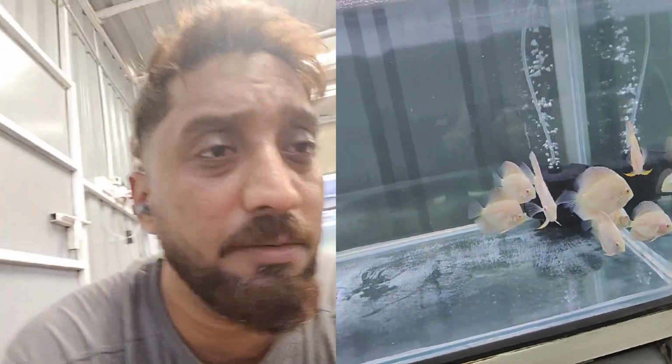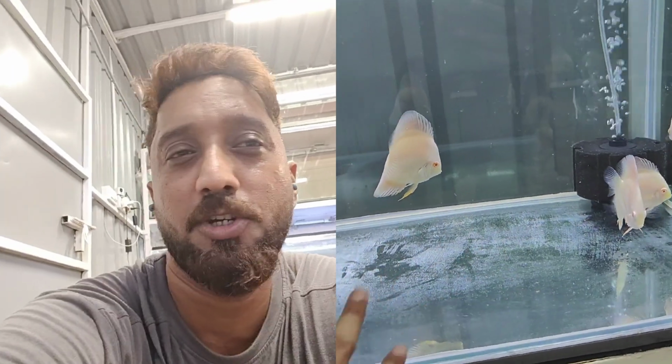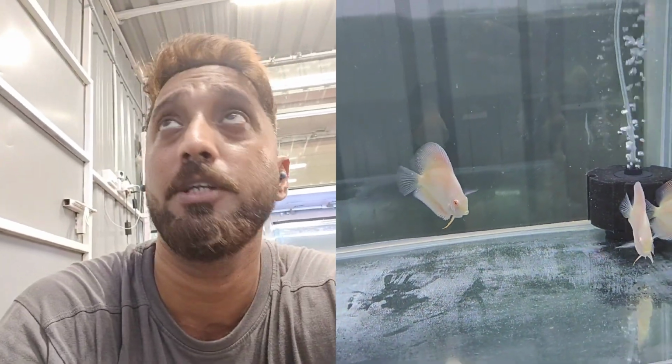Moving on, we have the yellow diamonds. I'm so sorry, these are not yellow diamonds, these are albino golds, or you could call them yellow millennium gold or something like that. What's so special about these fishes is they have a yellow body, but their rims will be very transparent or whitish yellow. These are not the typical yellow diamonds that you see in the hobby.